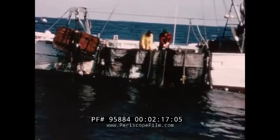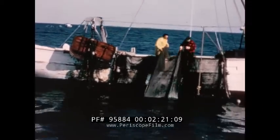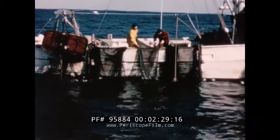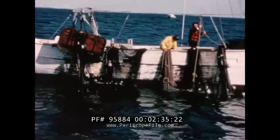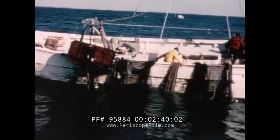So drag in the nets, boys, drag 'em in slow. No rips or tears, then stow 'em below. It's back-breaking work when you're on a good run. And plenty of shrimp when the working is done.